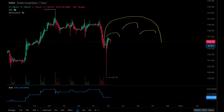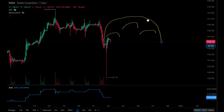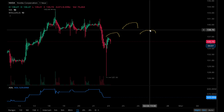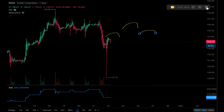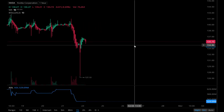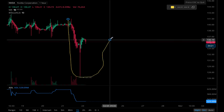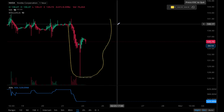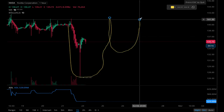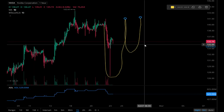But if we're going to be heading to the upside, what I'd be looking for, hold on, let me go ahead and delete this. What we would be looking for is for this to turn into a cup essentially. I know that's a really wonky cup, I apologize. And for a handle to form to signify that we're going to start heading upward.